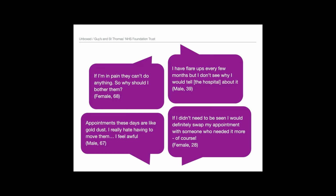Other patients are really well and feel like they just want to get on with their lives without being reminded that they're ill. On the whole, patients are really sympathetic to the NHS being stretched, and are very open to the idea of releasing their appointments for others who need them more.